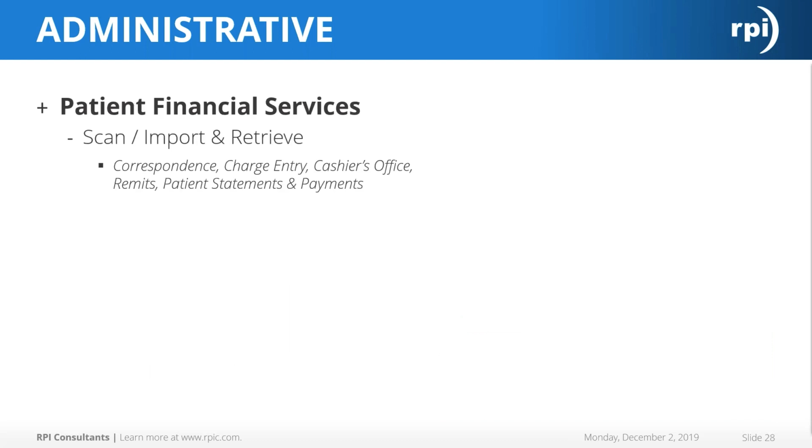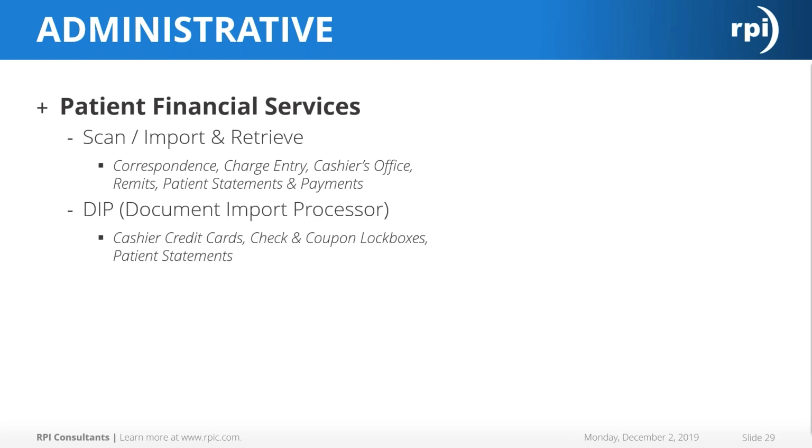Their patient financial services department is also using OnBase, mainly to scan and import documents and then to retrieve them. Recently, they also implemented advanced capture for these documents. So they do have staff that would fill out actually a Word document, which has some of the key information. They then pass that off to a designated person that does the scanning, and then the advanced capture will read that Word document with the values.